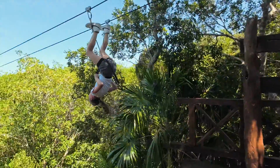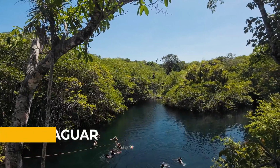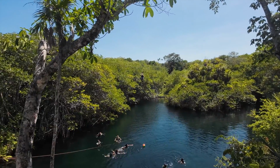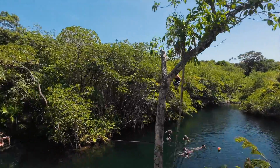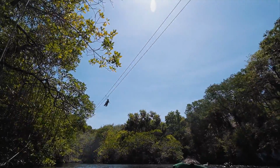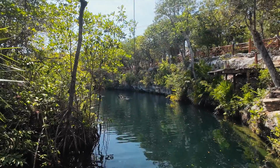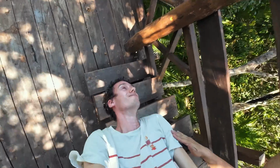The last cenote in this pack is Jaguar cenote. This is for the people that are adventurous. Again a zip line, but this time you just go over the cenote and won't end up in it. However, you might want to do the zip line upside down. The other things you could do here is just swim or snorkel in the cenote, or jump down one of the platforms, as long as you are not sneakily pushed down the biggest one.